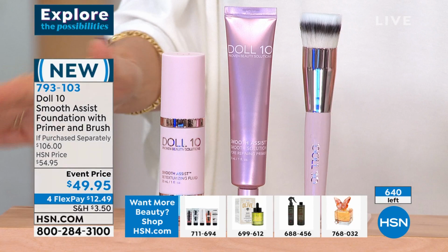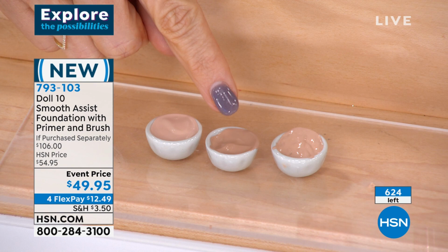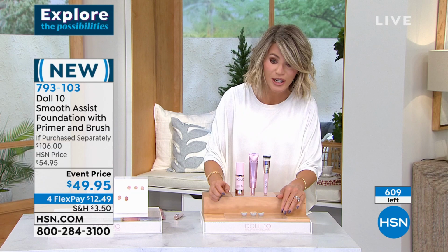So I took away, we're down to three shades. Oh, thank you. That's much better. We have light, light medium, and medium. That's it. That's the most of you are going to be in these three shades. So again, I think I've got these two mixed up. Oop, sorry. All right, there you go. So those are the three shades that we have remaining. So again, light, light medium, and medium.